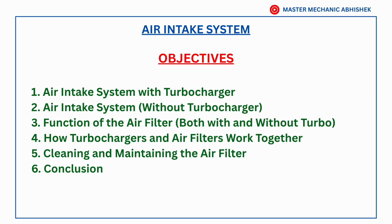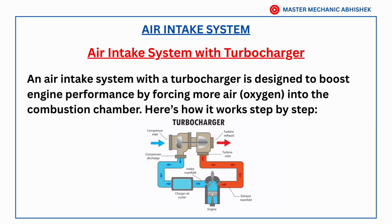In this video we learn about the air intake system. First we see the objectives. 1. Air intake system with turbocharger. 2. Air intake system without turbocharger. 3. Function of the air filter, both with and without turbo. 4. How turbochargers and air filters work together. 5. Cleaning and maintaining the air filter. 6. Conclusion.